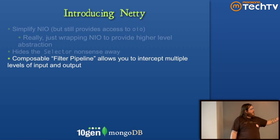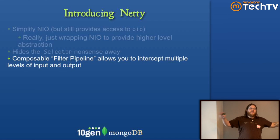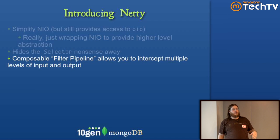Really, it's built around a filter pipeline. So there's a pattern in Netty that you can register on both the input and output side to have filters that can transform data, check data, validate data, and dispatch it where it needs to be as it goes through each end. And it's very nice and composable, although I'd love to have a better Scala API for it.